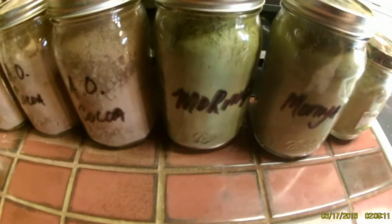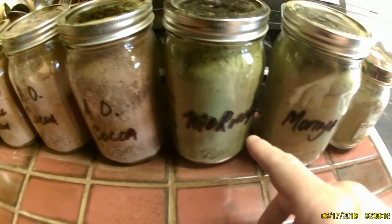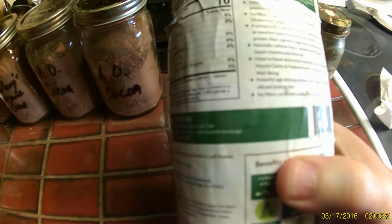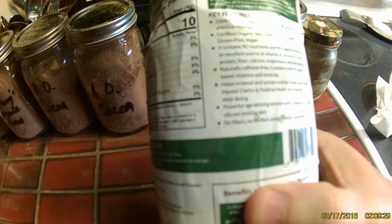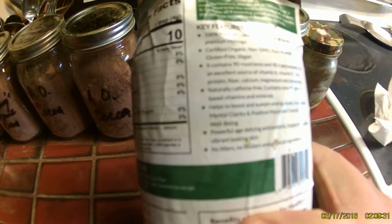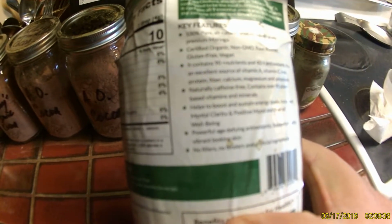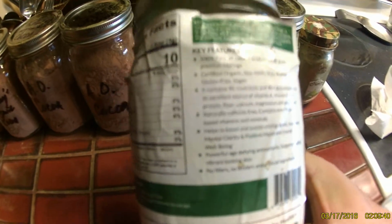And then I got some moringa. If you guys are having any kind of stomach issues or anything like that, this is really good. It'll lower your blood pressure. It's kind of strong flavored, but it's really good. You can see, here's all the benefits. I just put the sticker on the back. Let's see what it says. Helps to boost and sustain energy levels, mental clarity and positive mood, well-being. Contains over 90 plus nutrients and 40 plus antioxidants. Vitamin A, vitamin C, iron, protein, fiber, calcium, magnesium, and potassium, all really important stuff.